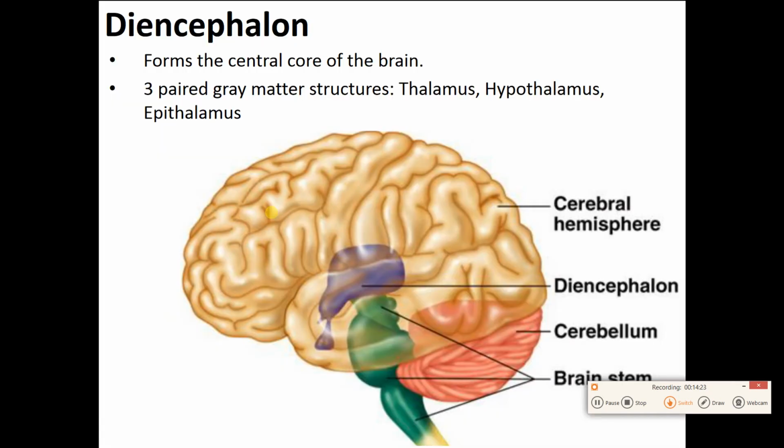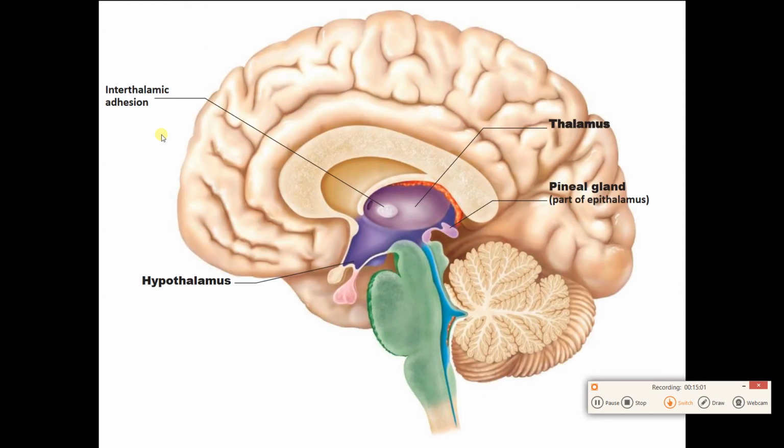So now, guys, we are done with the cerebrum. Yay! So all we've got to do is the diencephalon, the cerebellum, and the brainstem. The diencephalon is in the central core of the brain. It's hidden away. The cerebrum mushrooms around it during development. There are three structures that we're going to look at in the diencephalon. Notice how they all have thalamus in their name. There's the thalamus, the hypothalamus, and the epithalamus. So we're going to look at all three of these guys.